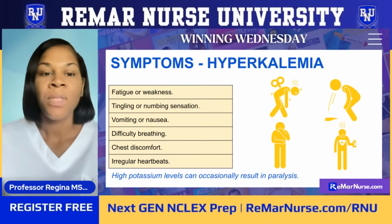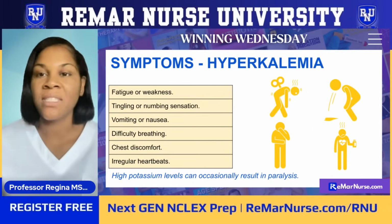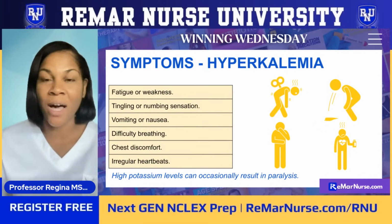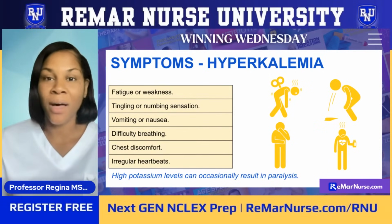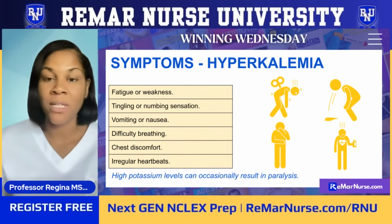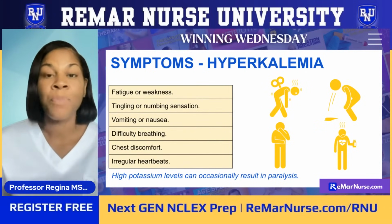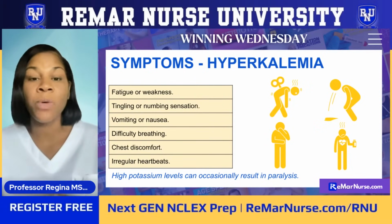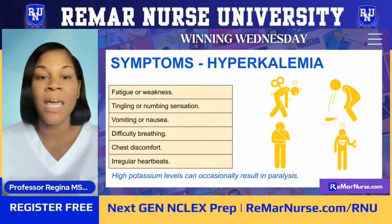So the arrhythmias, the cardiac arrhythmias, put them in the comments. You know what they are when it comes to hyperkalemia. What are we expecting to see? Now, sometimes even with high potassium, it can result in paralysis.